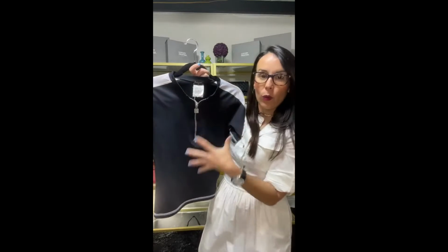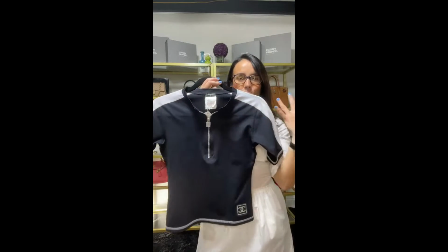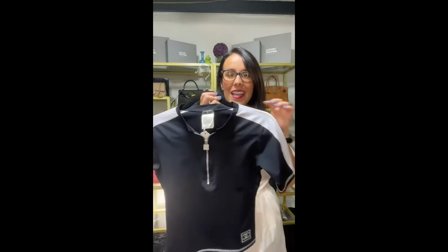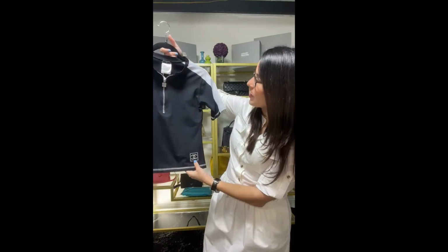I love black and white. I always find that black and white is very like Chanel classic. So this is sporty, but still has the classic colors from Chanel. The price on this is £550, which is 693 USD.